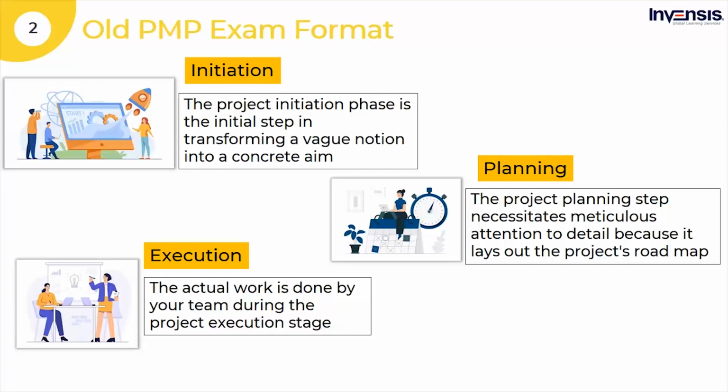Thirdly, we have project execution. Your team does the actual work during the project execution stage. Your role as a project manager is to set up effective procedures and keep a close eye on your team's development. Keeping excellent collaboration amongst project stakeholders is another job of the project manager during this phase.